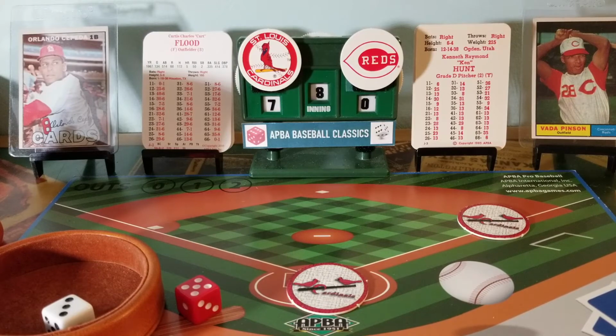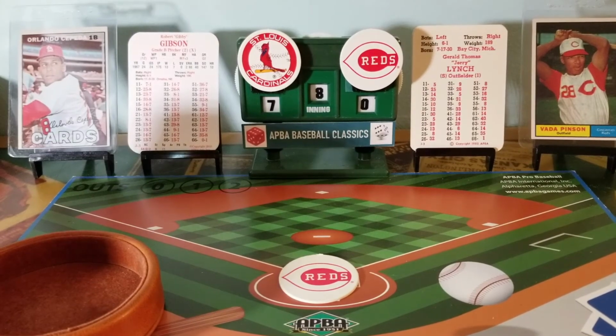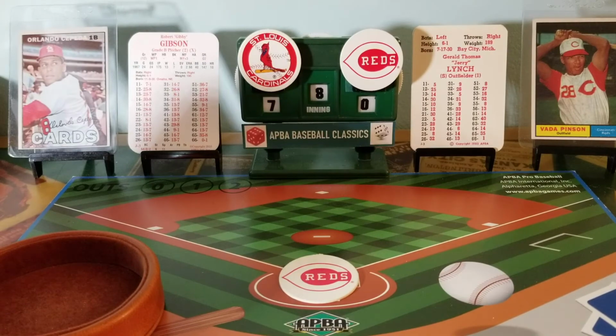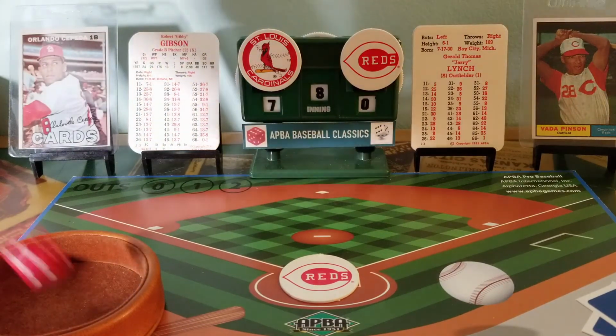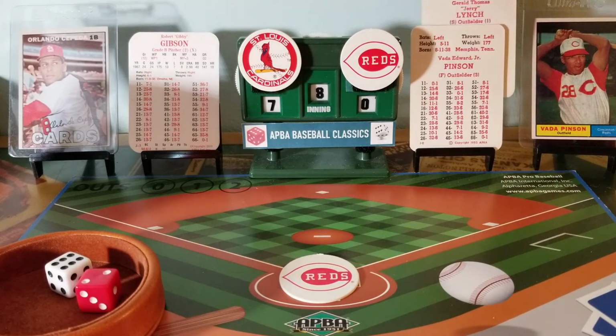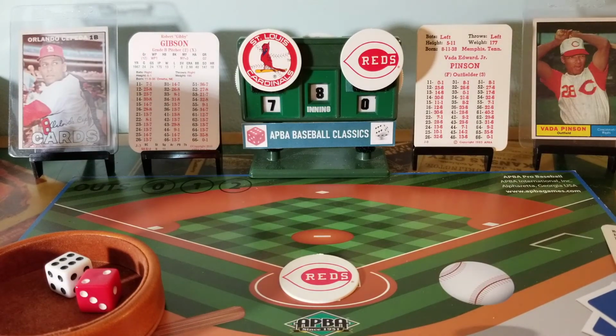We go to the bottom of the 8th inning. Cardinals are up by 7. All right, we're in the bottom of the 8th inning. We're going to have a pinch hitter for Cincinnati. That's Jerry Lynch, batting for the pitcher, Ken Hunt. Pitch from Bob Gibson to Jerry Lynch. 26 is a fly ball to right field. Caught by Maris. Here's Vada Pinson.